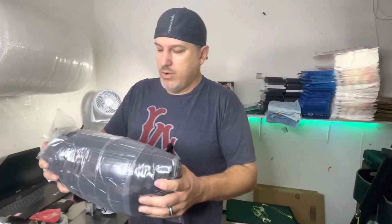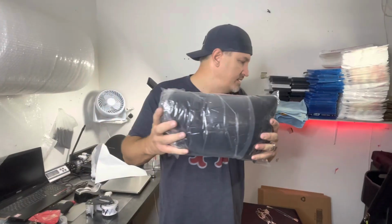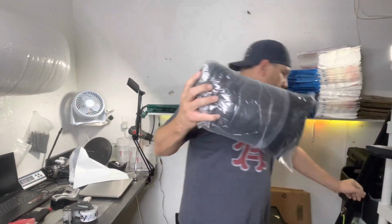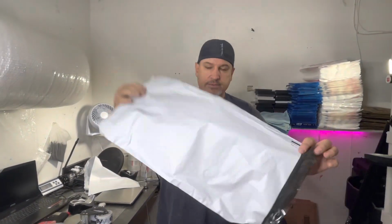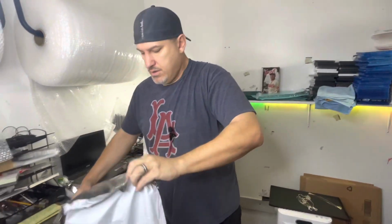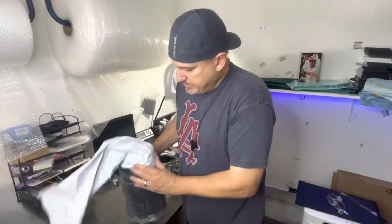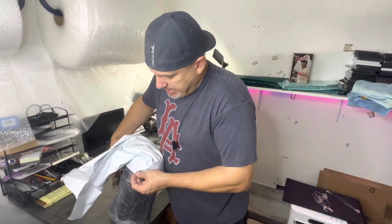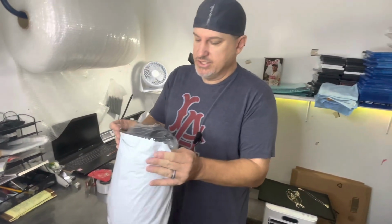So I am simply going to, I don't need to bubble wrap it. Why? Because it's not breakable. There's no need to waste bubble wrap on this. So I'm going to take an appropriate size poly bag, and I'm going to use my 24 by 12. And again, it's going to be a tight, snug fit, but the fact that I have that clear poly bag on there is just going to make it so much easier.